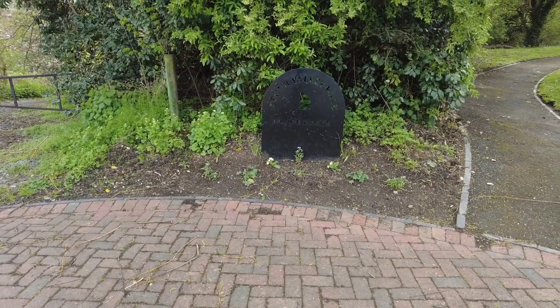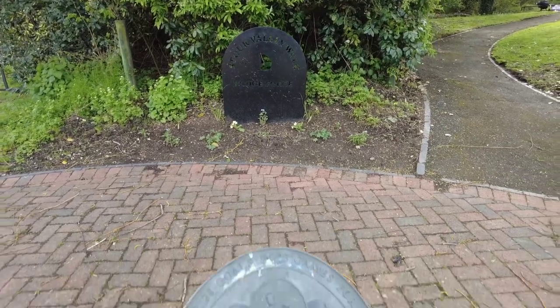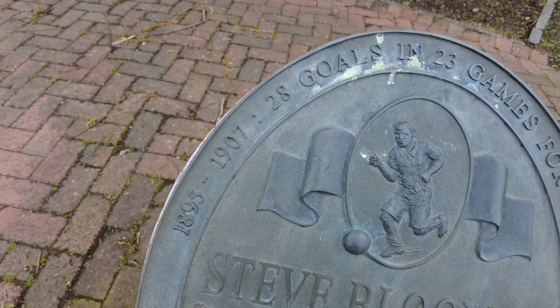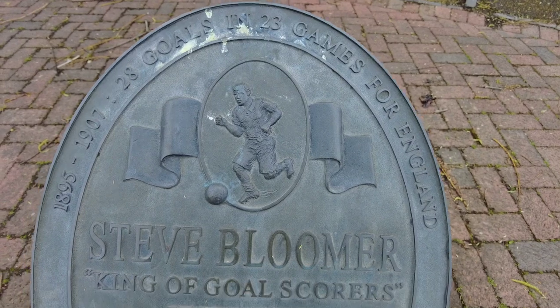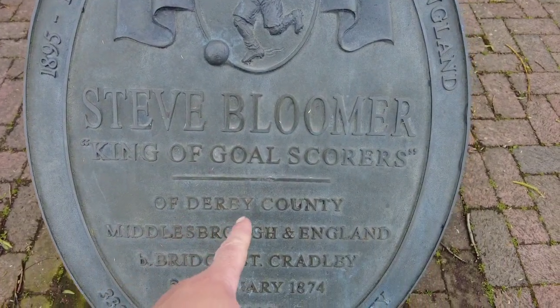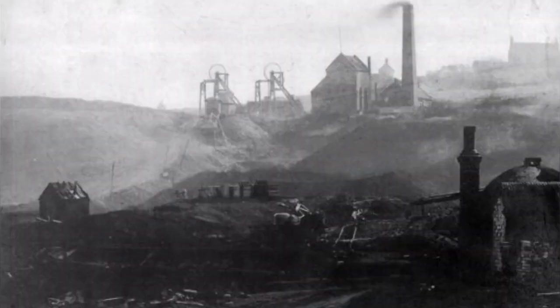So here we go, back on the Stour Valley walk. This is actually called Lodge Forge, onto the corner. It's got an information sign here, 1895 to 1907. 28 goals in 23 games for England. Steve Bloomer, king of goal scorers of Derby County, Middlesbrough and England. That's quite cool, that is.